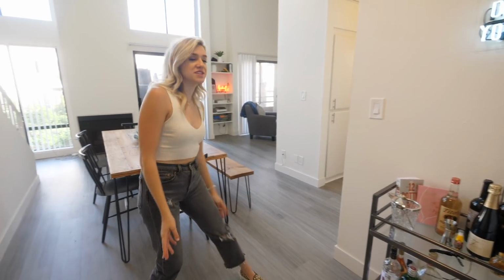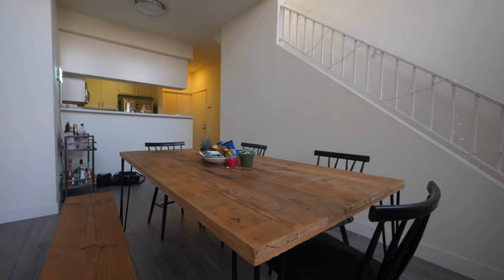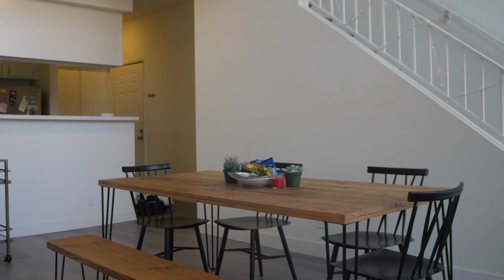I don't think I've ever been in an apartment in LA quite like this. So as you can see, it's a loft, so it feels huge. This feels like a house. And there's a big dining area and living room.